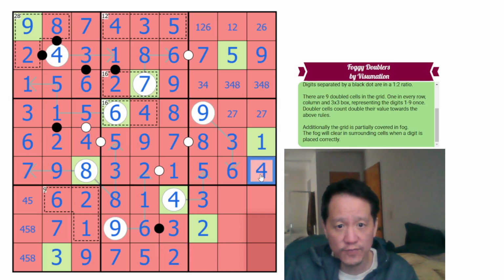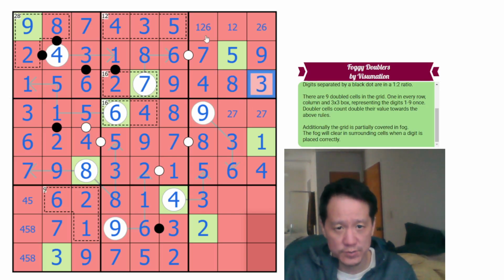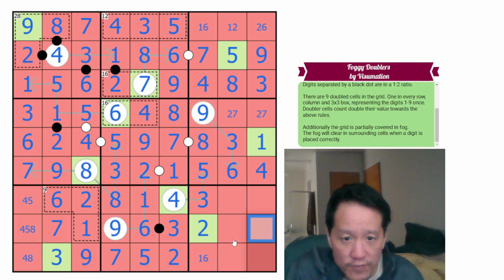This has to be a 4. This can't be 3, so this is 4. This can't be 3 or 4, so this is 8. This can't be 4 or 8, so this is 3. This can't be 2, so it's 1 or 6. This is 1 or 6 also, but this can't be 5.